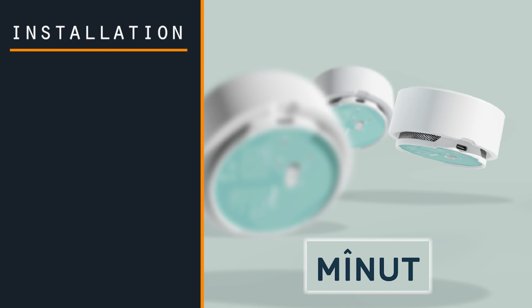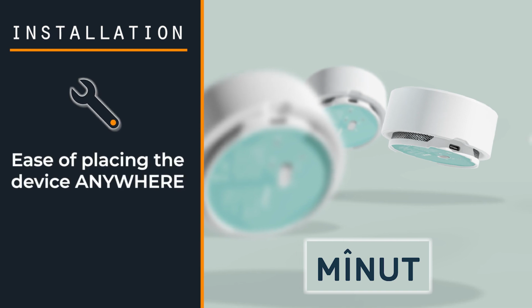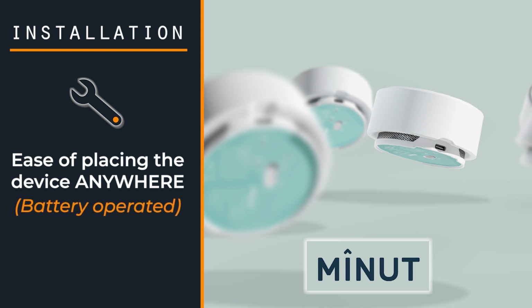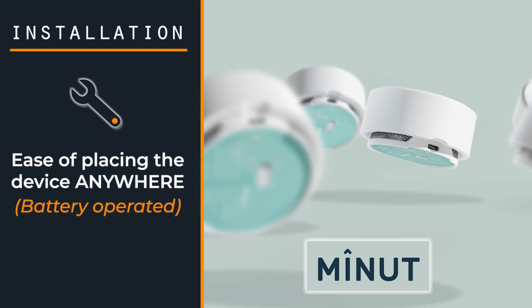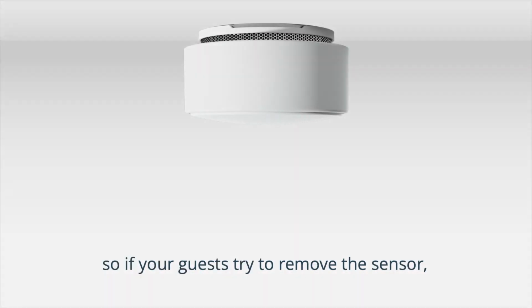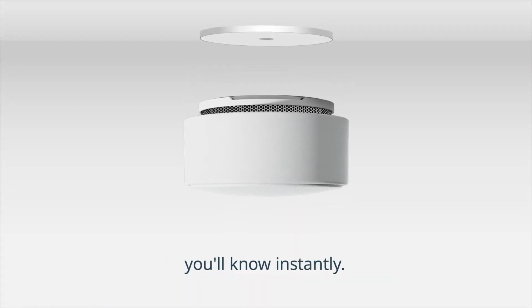Let's talk about installation. On the Minut side of the house, you have the ease of being able to put this device anywhere. It is a battery operated device, so you can hang it anywhere, you can put it on any wall, you can do any ceiling that you'd like, and don't have to worry about cords or installation on anything. One of its downsides is also just that same fact.